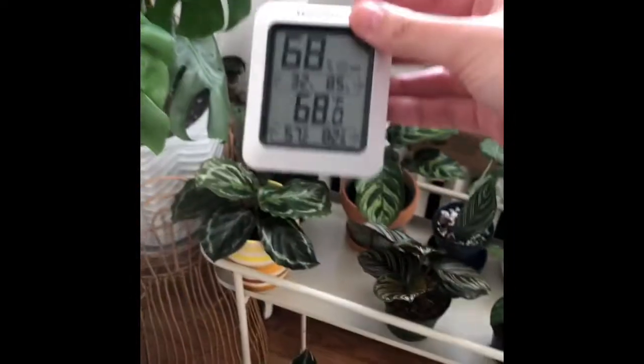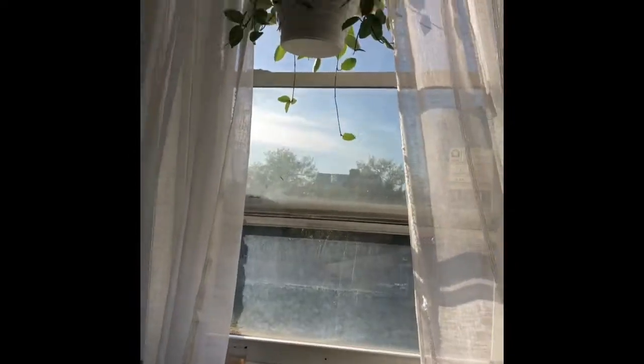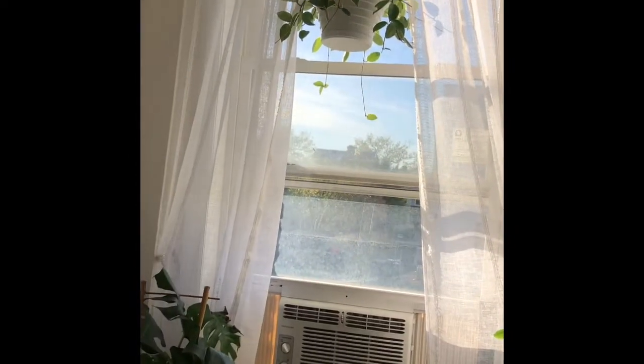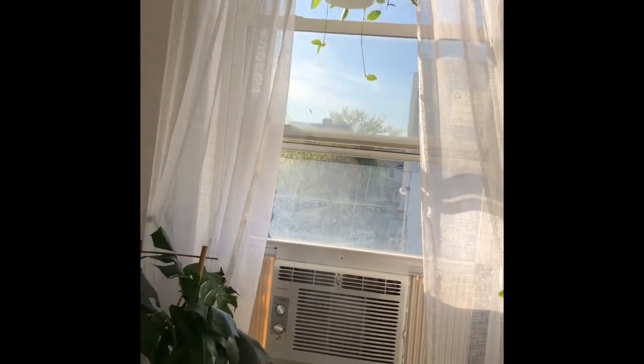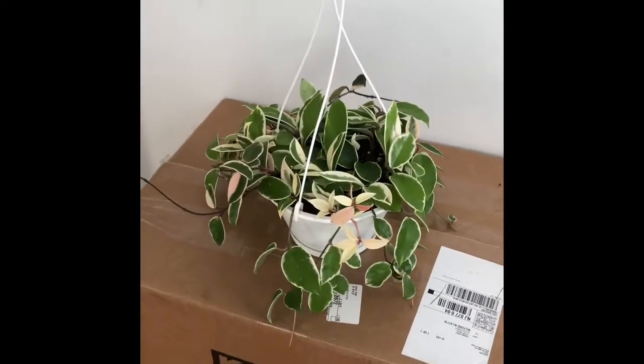Oh, I also have this little thermometer thing. Got this off of Amazon. I have like 3 of them around my house. In the window, I have my Hoya Crimson Queen. I got that one from Dearborn, and it is amazing. I love this thing so much. Let me take her down for you. This is what she looks like.